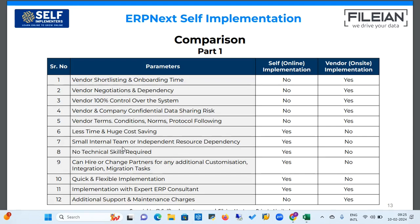In online self-implementation, you need not require any technical skill, or only lesser technical skill is required. In vendor dependency, you require technical skill because the vendor is asking for a skilled person. In this case, online self-implementation, you will easily understand through the documentation and video how you are going to implement this here. In that case, you need not require a technical skill. But in the vendor case, yes, you require technical skills.